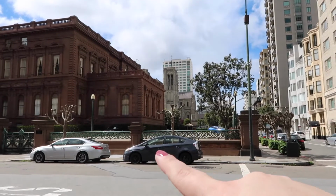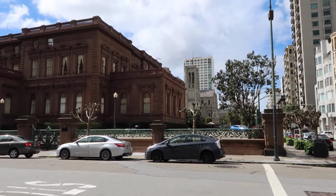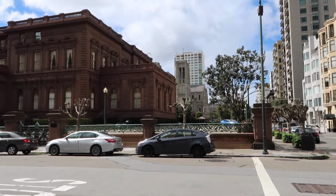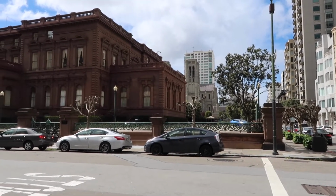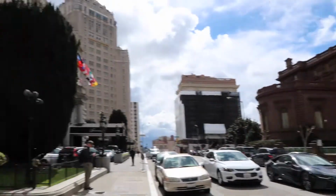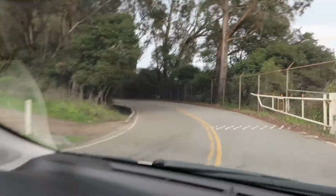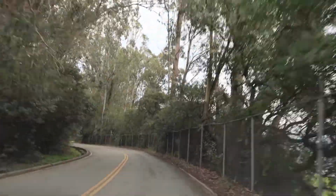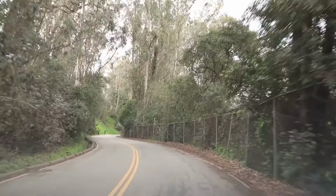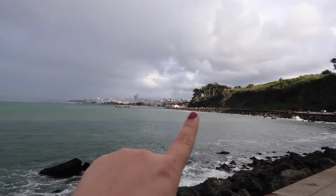Definitely recommended. There's a scene where Scotty's waiting in his car right there, and you can see the Flood Mansion right here in the front, and the Grace Cathedral back there. It pretty much looks the same other than the cars. And that's also right across the street from the Fairmont and the Brocklebank. Yeah, okay, this is totally the spot that they showed driving. That's a shot where they come driving up there.